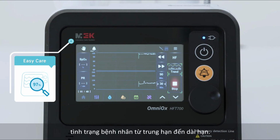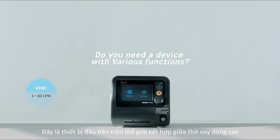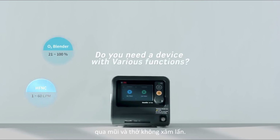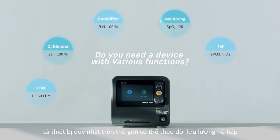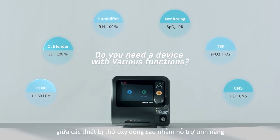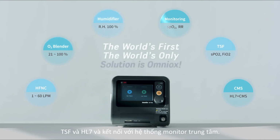Device that combines the world's first high-flow nasal cannula with NIV, world's only device with oxygen blender and humidifier, world's only device that can monitor respiration rate among high-flow devices that support TSF and HL7 and connect with the central monitoring system.